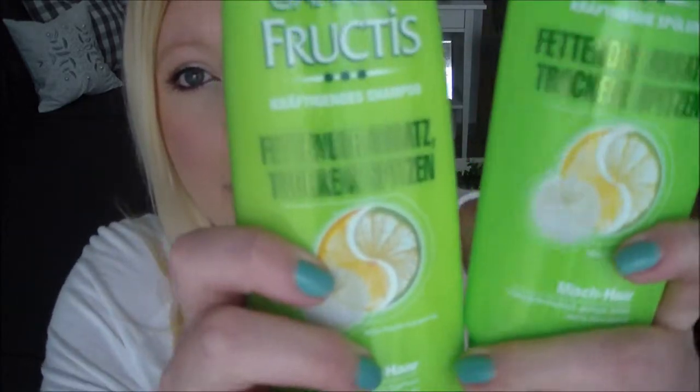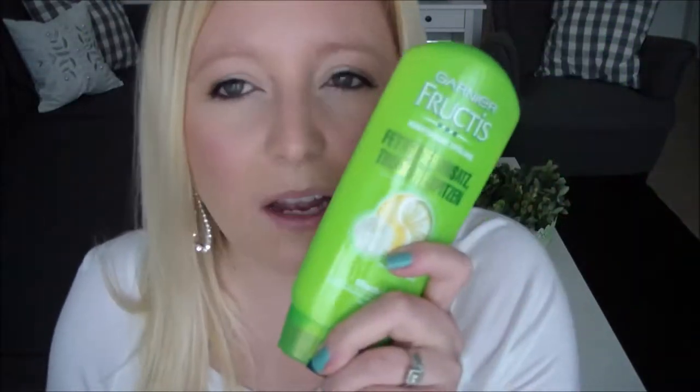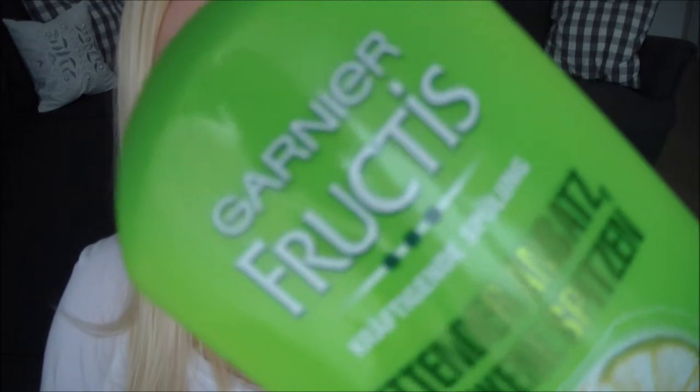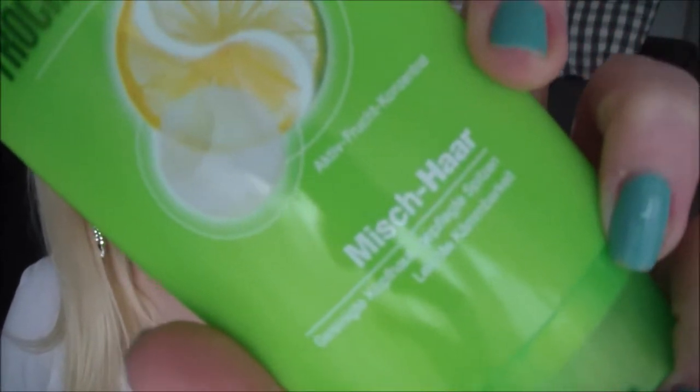So I wanted to find a shampoo for mixed hair, and I found these Garnier mixed hair shampoos. I haven't tried them yet, so I'll have to tell you how they go, but I mean, you don't find these ones all the time. It's either for dry hair, for greasy hair, for coloured hair. So this is for mixed hair, so we will see how this turns out. This is the Garnier mixed hair one.